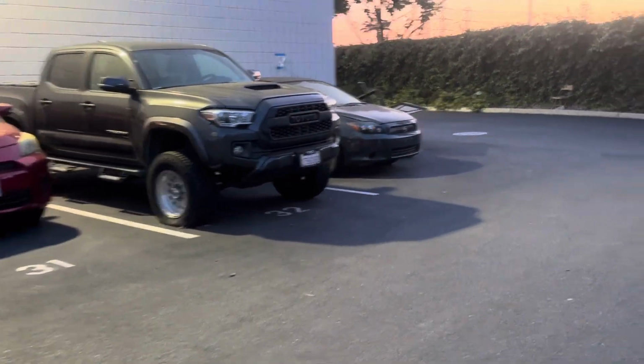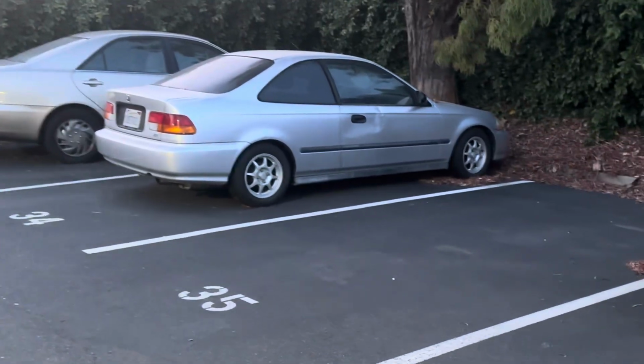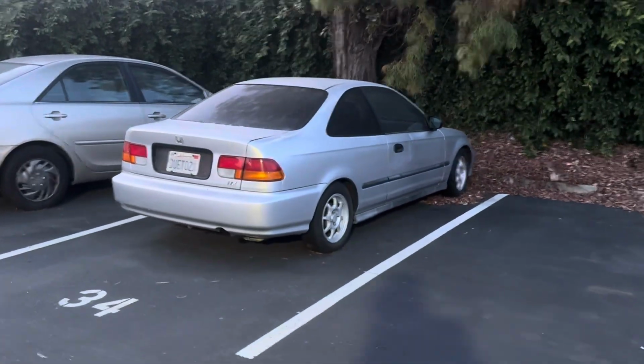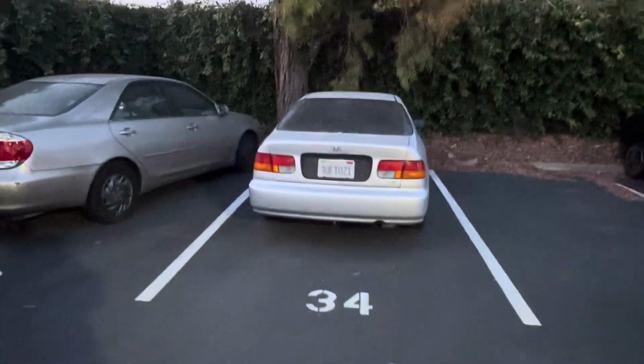This episode is mainly to talk about flat rate. This is what made me me. This '96 Honda Civic right here has a fully built GSR motor inside. So this is actually going to the paint shop.